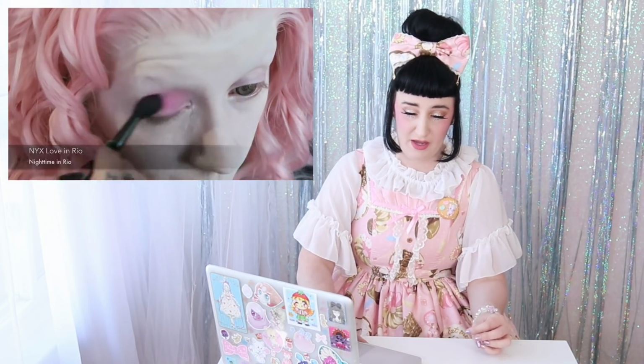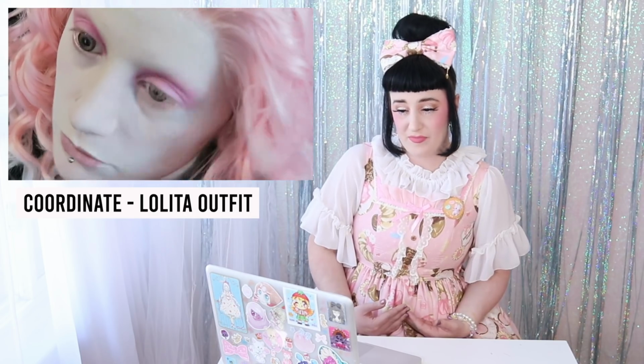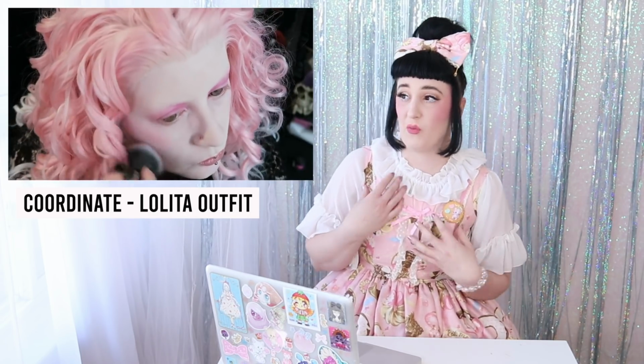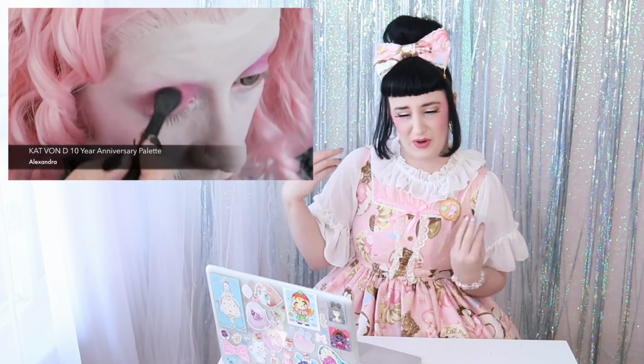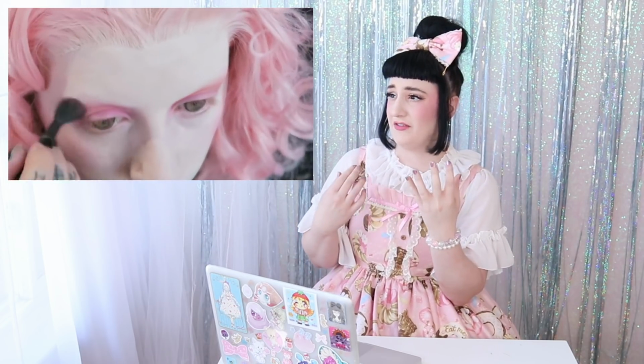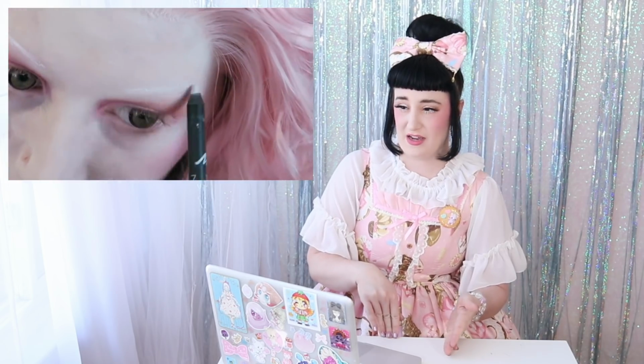I'm curious what she's using as a reference for Lolita makeup. It looks cute. I'm just really, because normally I feel like when people do their Lolita makeup, they have a coordinate in mind of what they want to match it to or what they want it to complement. So I'm like, where's your inspiration, or where's this coming from, or are you looking at a reference, or did you just create this look on your own? I'm curious, because again, Lolita doesn't have a step-by-step specific makeup style.